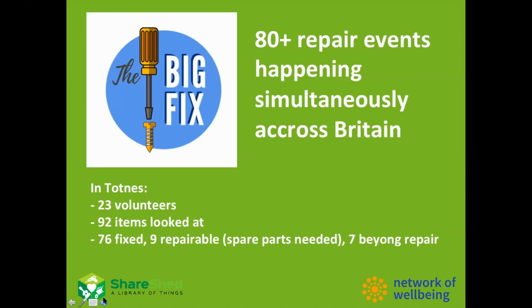Nine were repairable but needed spare parts, and only 7 were beyond repair. So it just highlights this need for us to both provide the opportunity for people to access this kind of thing in an affordable, fair way, as well as the demand for us to think, oh, this broke, I'll just go and buy another one if I'm in the privileged position to afford it, but try to repair it.